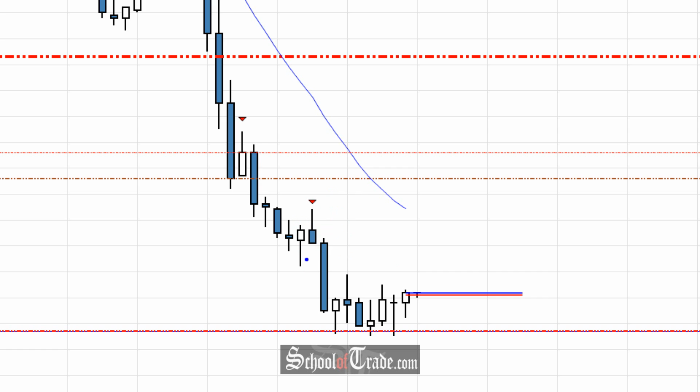Buyers that got in on that are going to exit underneath that candle, and sellers will see that as an opportunity to sell, and that gives us a reason to drive the market down to finish the move off and get those objectives towards the downside.